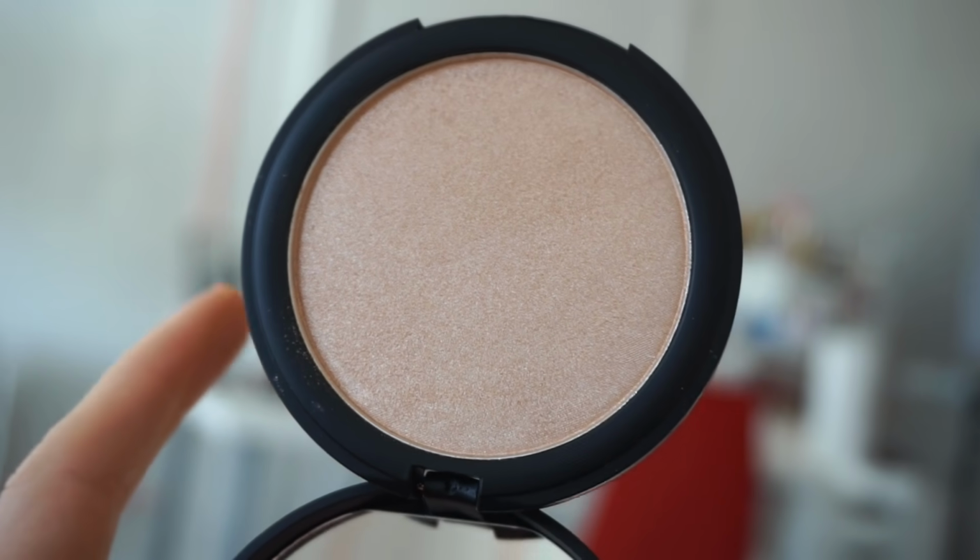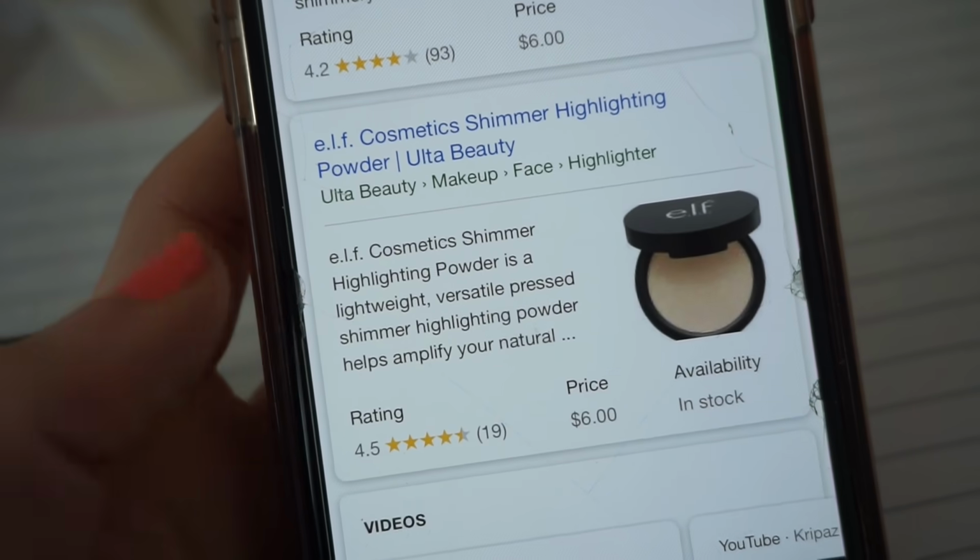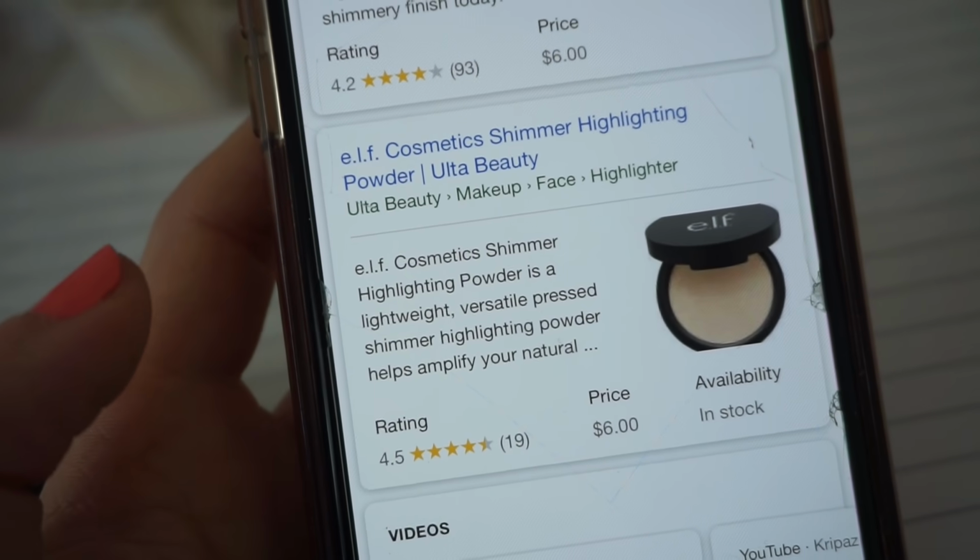The color is nice, but I feel like the quality is not really there. Whatever, it was affordable, so it's not the biggest deal. So here you guys can see it's available on Ulta, and it's retailing for $6 online.